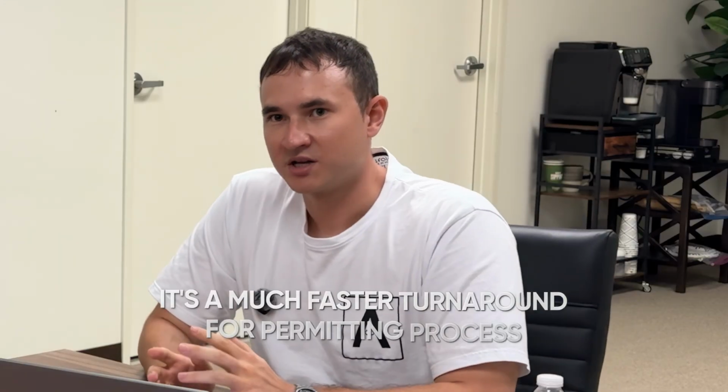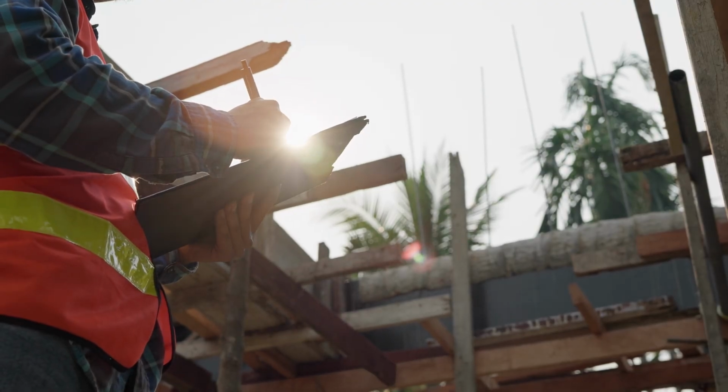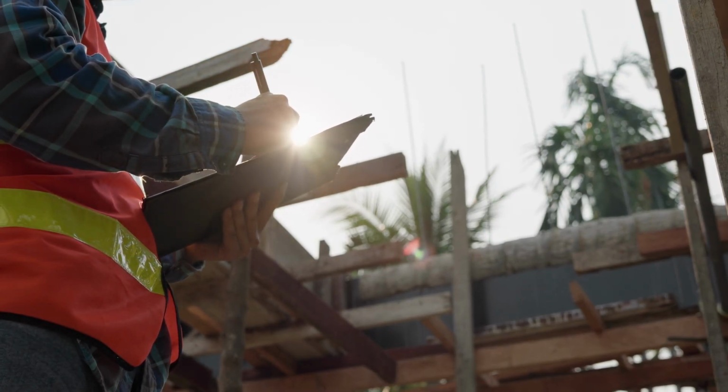And then it's a much faster turnaround for the permitting process because, let's say, you want to build something in Palmdale, yes? So we create the drawings, we submit to the state of California, we get approval from the state, and then we submit these drawings to the local city of Palmdale, and they review only the foundation, just the connection to the site, so they don't review all the structure once more. In general, it's a much faster turnaround time.